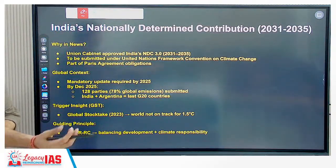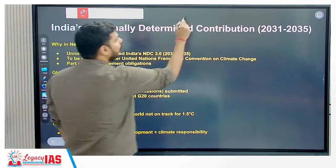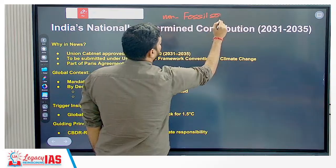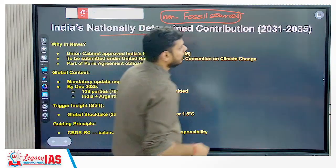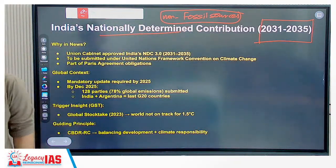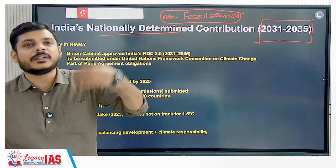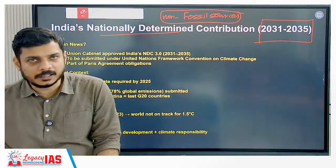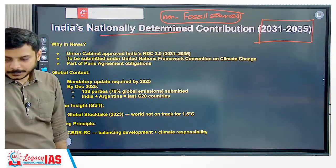Now coming to the next news that is similar to this, okay, because the earlier news we talked about the fossil fuel, non-fossil sources earlier, okay. Now we are just talking about what is India's nationally determined contribution and this is for the year between 2031 to 2035, okay. That means Paris Agreement, whatever NDCs you had up until 2030, and now we are saying that we are moving ahead in our ambitions and we also have a huge amount of climate commitments that we are already achieving easily. So let us also draft the next 5-year plan for our NDC, okay.